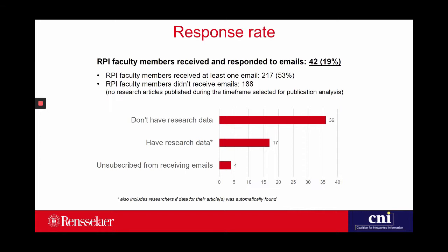So you could see, even though we sent this out at the end of the semester, right up against study week and finals, we still got a pretty good response rate back of 19%. So, of course, there are a number of faculty that didn't receive emails, and that's because during that particular time, that snapshot of publication output, they didn't have anything. So if they had something that was published as an abstract but not as a journal article, we didn't capture them. They weren't going to get pinged with an email.